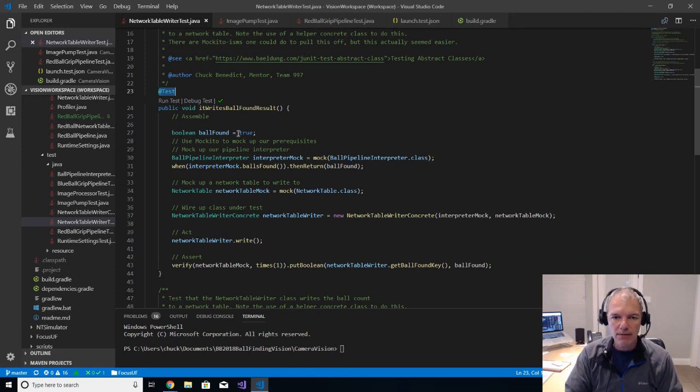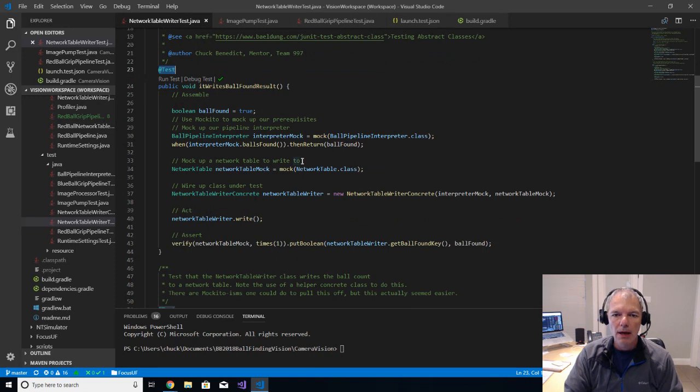So I want to test finding a ball. I've got my ballFound true up here. For the interpreter, I want to mock it because all I want the interpreter to do is just return for me whether or not a ball was found. I don't want to have to hook it up to an image pipeline to make that determination. I don't want to run my image pipeline through an image, and I don't want to have to do all that to make this test work. I just simply want my interpreter to come back and say, yep, I found a ball.